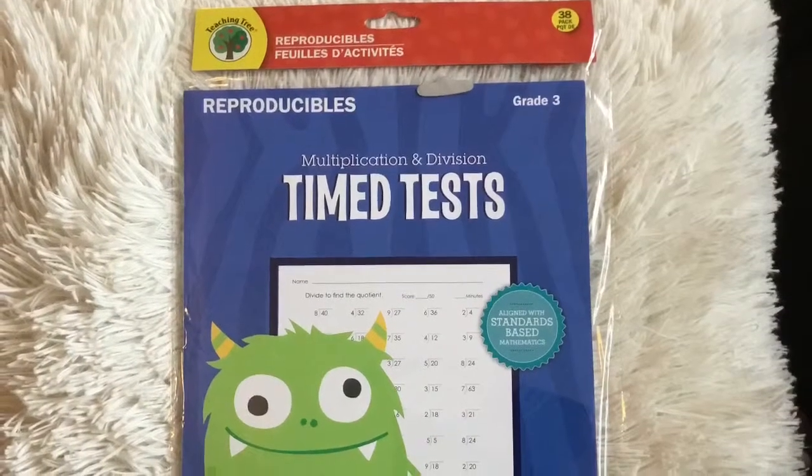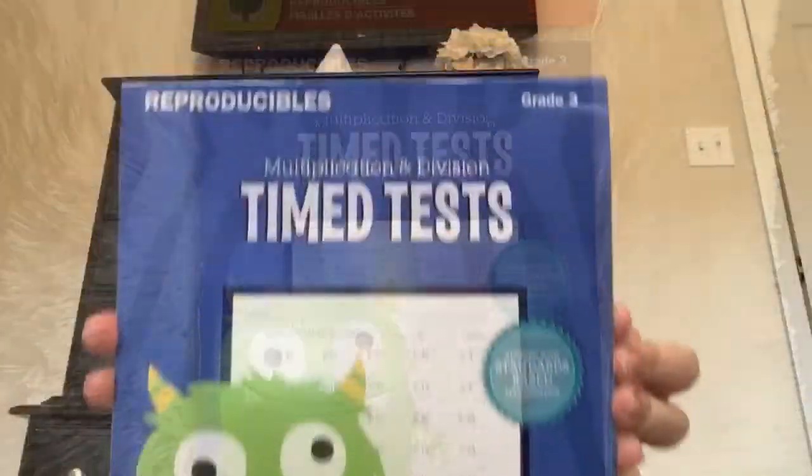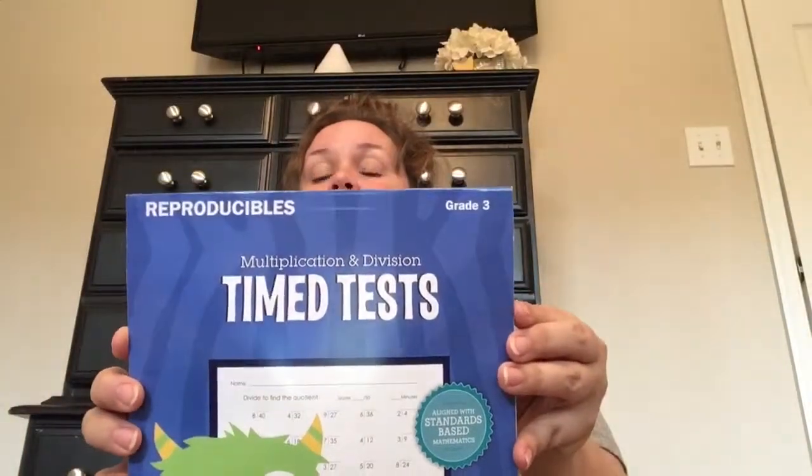All right, moving on to, this is math. And as you can see, it says grade 3, and it's multiplication and division time tests. So we are right at the beginning of multiplication right now.